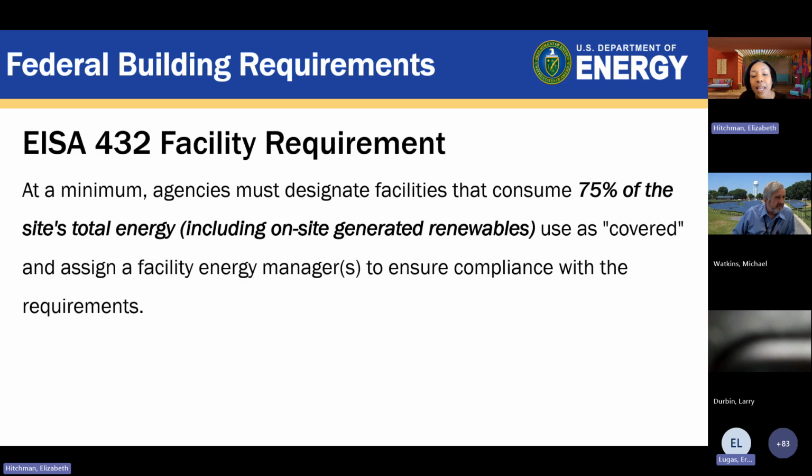At a minimum, agencies must designate facilities that consume 75% of the site's total energy, and this does include on-site generated renewables, as covered, and assign a facility manager to ensure compliance with these requirements.